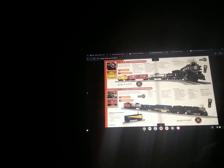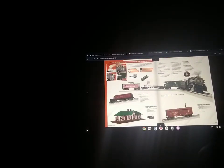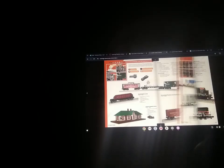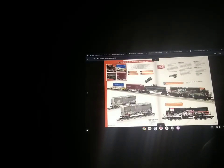They have the Union Pacific Flyer Line Chief set, the Chesapeake and Ohio steam locomotive set, the Pennsylvania Keystone Line Chief Bluetooth set, along with the passenger stations and some add-on accessories. The Graffiti Line Chief Bluetooth 5.0 set with the Graffiti locomotive and some boxcars.